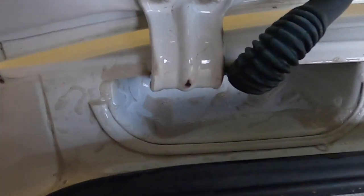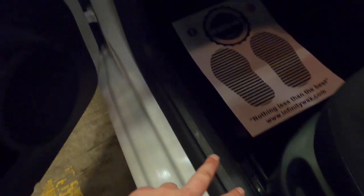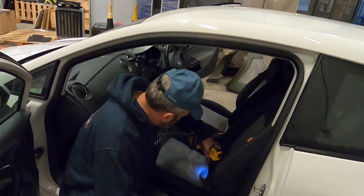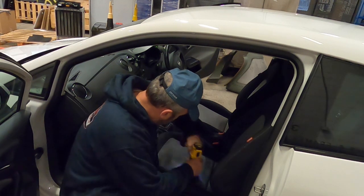Inside, obviously, we used the APC for the door jambs. We also used the APC when we did the inside of there. That was really bad. So we used the APC to do all that. Trim and tyre, to bring this up, which is really, really nice. Okay, now these two seats were heavily stained, so we used the drill brush and the wet wax to get rid of all the stains.